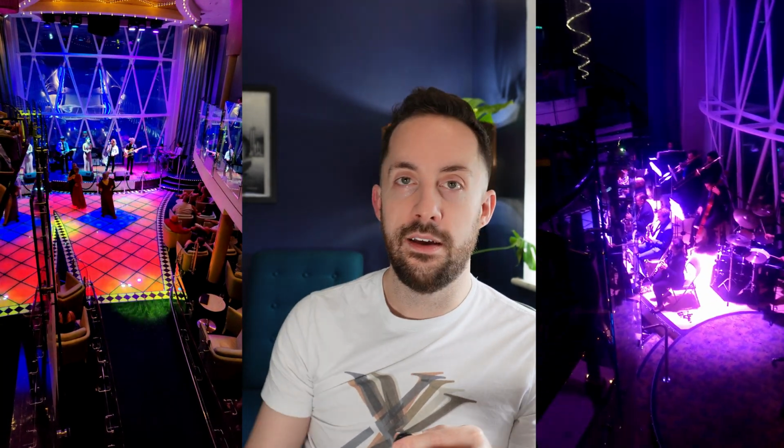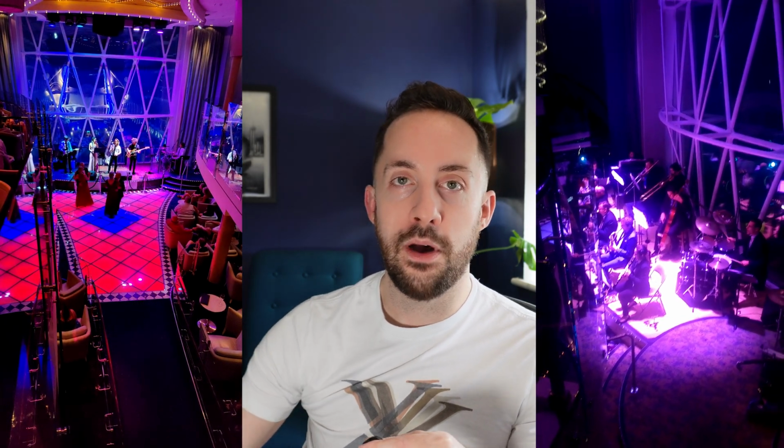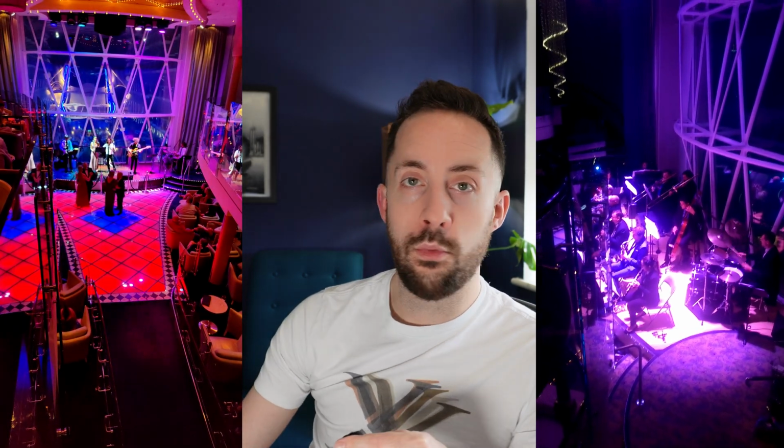They do a 70s night there as well, and they have a best of evening as well. So on both times we were cruising, it was a 7-night cruise. There are multiple choices of music that they play in Dazzles, but it's a really cool space, and there's a little dance floor if you fancy a boogie.